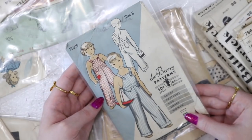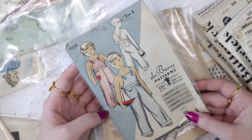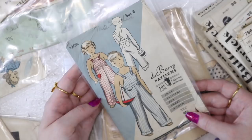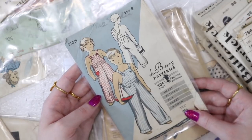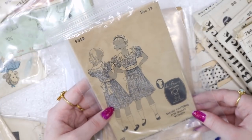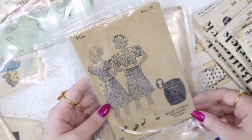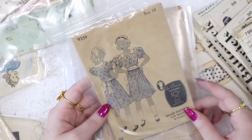Another 1930s Dewberry pattern, this one in a size 8 for a pair of overalls, and I like how they differentiate between the boys and the girls' overalls by changing the color of fabric used. Another kids Dewberry pattern, this one is size 12, so it could actually work for a petite woman as well. And this is a more classic 1930s design with a gored skirt and a fitted bodice and a square neckline and a little scalloped button detail.